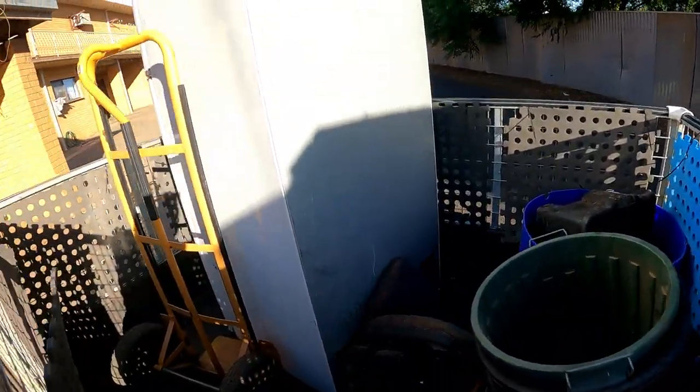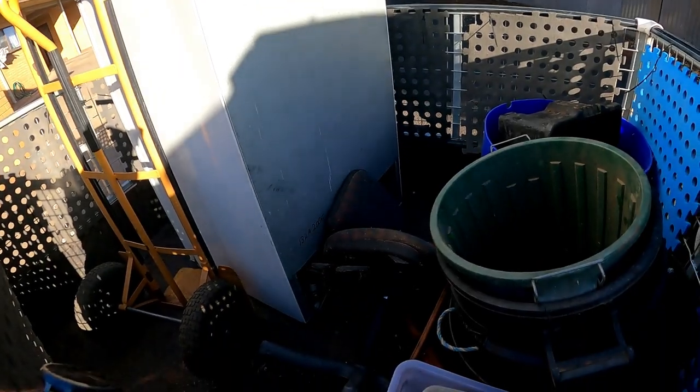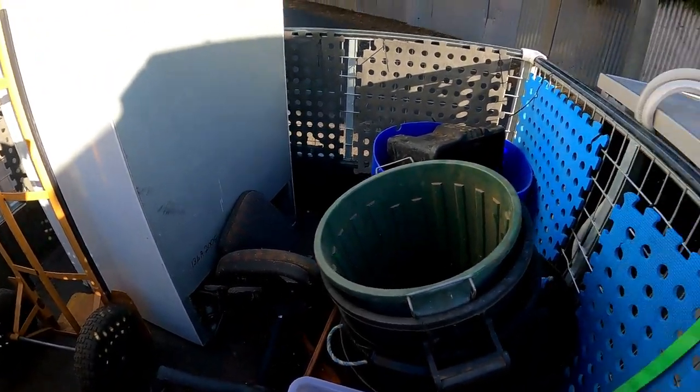So, it's good to see the trailer empty, except for the fridge being in there. I grabbed the chair for the extra strut.